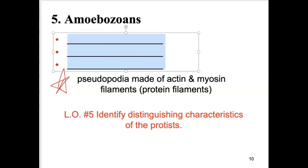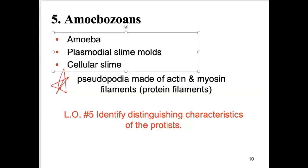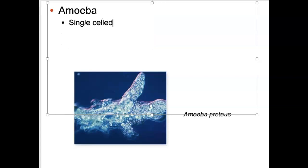So within the Amoebozoans, the three groups that we're going to talk about: the amoebas, the plasmodial slime molds, and the cellular slime molds. Okay? So those are going to be the three subcategories of Amoebozoans that we're going to tackle. There's some really neat guys in here, and I'll share a little story with you guys about what happened to my house a few years ago. So, okay, so let's check out the Amoebozoa and say, okay, what's going on with this particular category? So amoebas. These organisms are single-celled, free-living organisms. They're found in all sorts of environments.